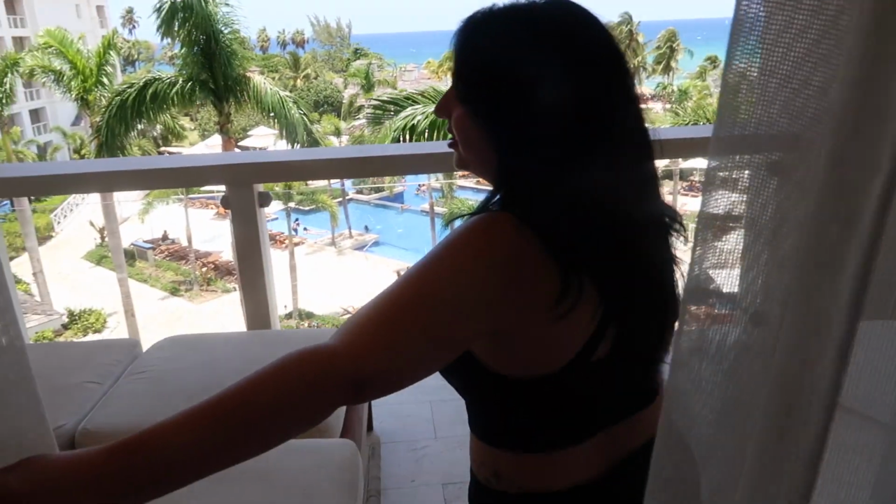Ready? Let's open it. Oh shit. I can't reach this. Oh hell no. Let's open it. Come out here. We got a little day bed right here. Oh, the lighting is bad. Is it foggy? No, it's just the day bed. We got a little table right here.